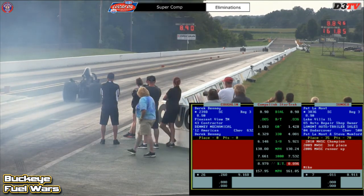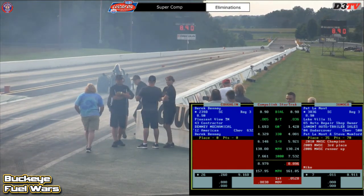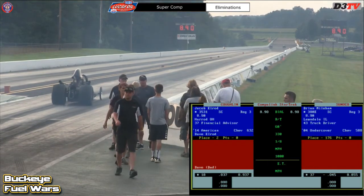Derek Denny's American chassis dragster gets the win, 897 with a 0.05 reaction time. Breakout in the right lane.